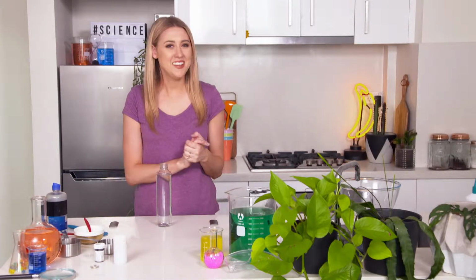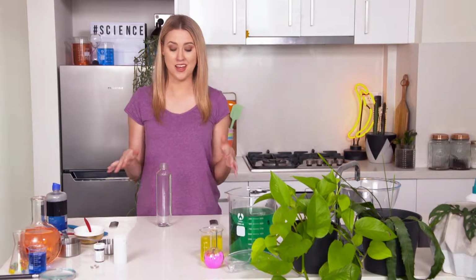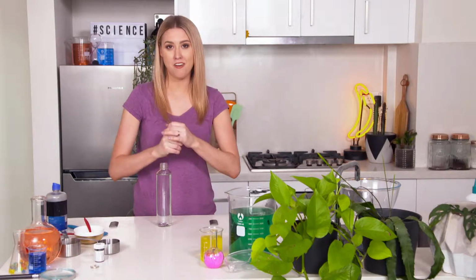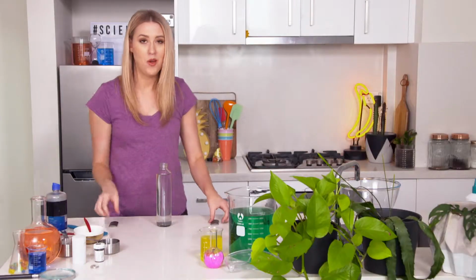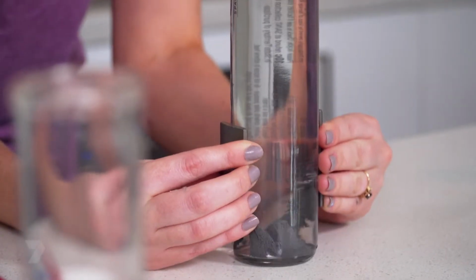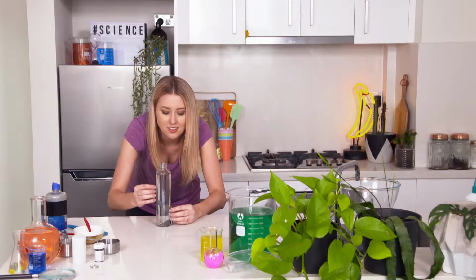Here's another little sciencey trick to explain what's happening with our slime. So I have a bottle of water and 2 magnets. I'm going to add some iron filings into it. There we go. As you can see, they're down at the bottom right now. But when I add my magnets either side, you can see that the iron filings start to come up with the magnet.